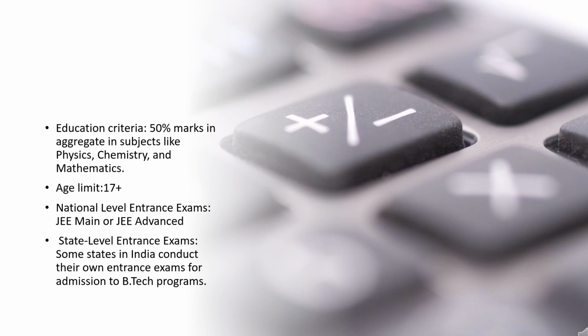proficiency. It's important to note that the eligibility criteria for BTech programs may change from time to time, and candidates are advised to check the latest eligibility criteria on the college or university's official website before applying.